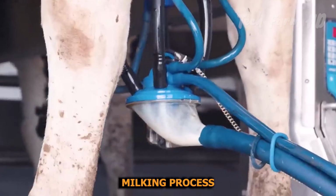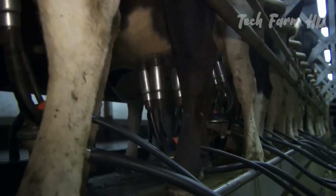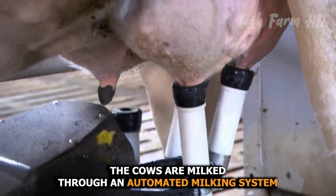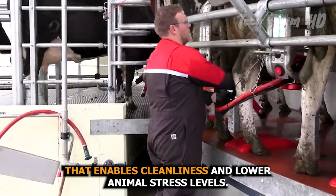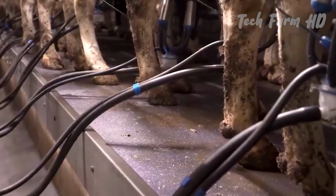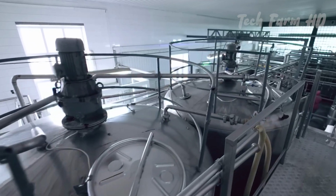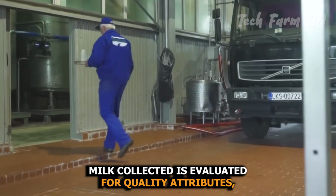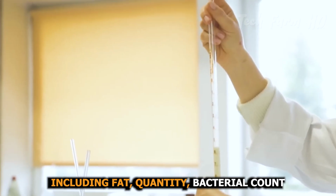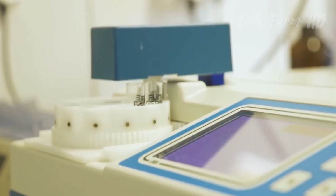Milking process. The milking procedure is very clean and efficient in modern dairy farms. The cows are milked through an automated milking system that enables cleanliness and lower animal stress levels. These machines extract milk through suction and store it in temperature-controlled storage tanks. Milk collected is evaluated for quality attributes, including fat quantity, bacterial count, and temperature upon collection.